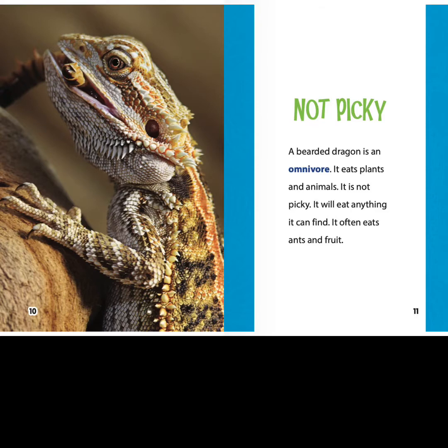Not picky eaters. A bearded dragon is an omnivore. It eats plants and animals. It is not picky. It will eat anything that it can find. It often eats ants and fruit. The beardie I have as a pet enjoys crickets, superworms, kale, strawberries, red pepper, all kinds of things.